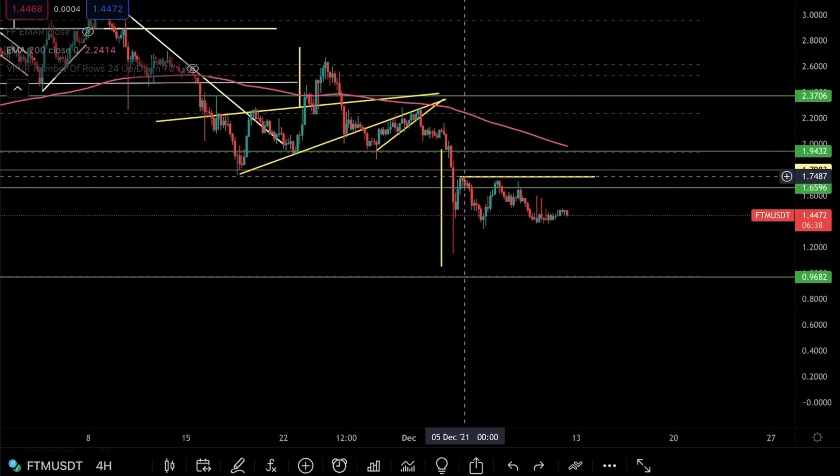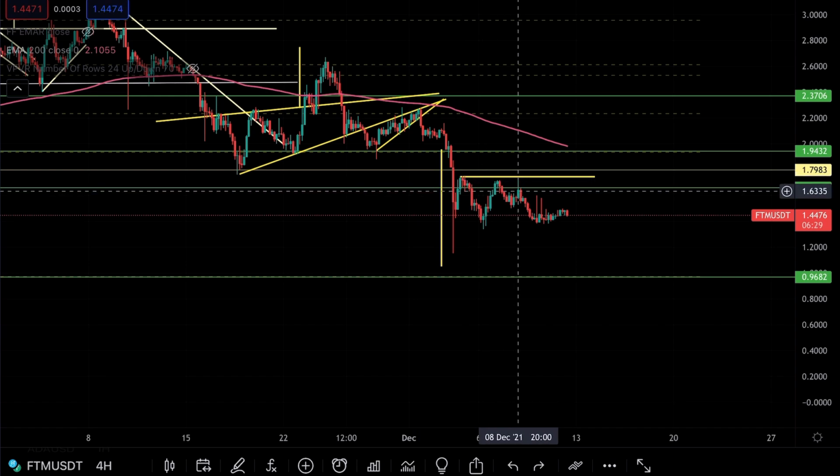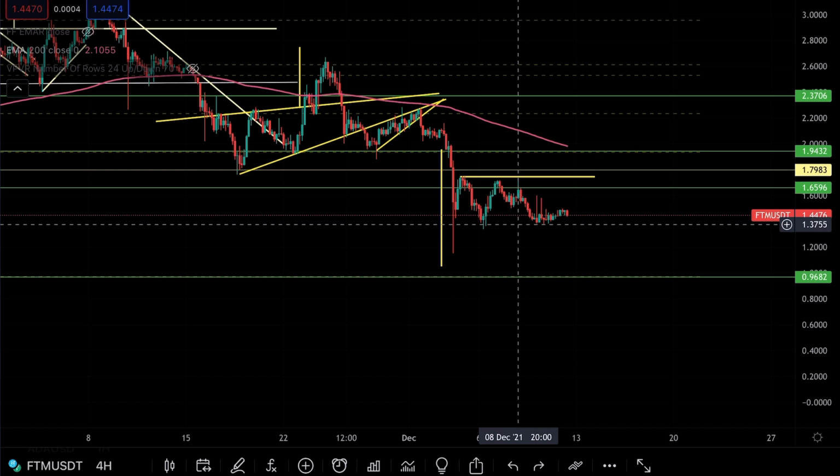Now you can see the bounce got rejected at this level, which is the 1.74 level, okay? So the 1.74 level, we bounced, we went again, rejected again, and then you can see we started creating a series of lower highs, which is a bearish sign in itself. The good news is we're getting support from this level here because you can see we picked up support here at 1.37 and again at about 1.37, 1.38.